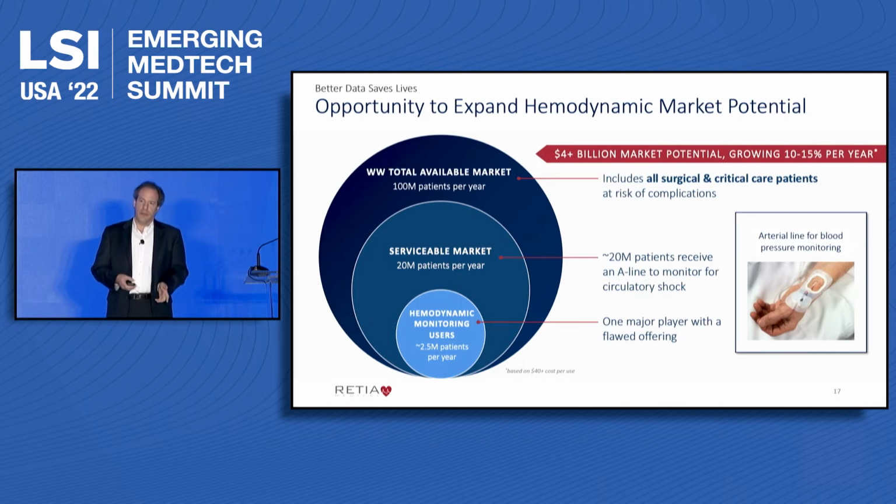This is a $4 billion market. It's been growing at 10% or more for the past several years. We're initially focusing on the 2 million patients every year that are already being monitored with hemodynamic monitors. We don't have to do any education. We come in, we give them something better, easier, and cheaper, no problem, right?